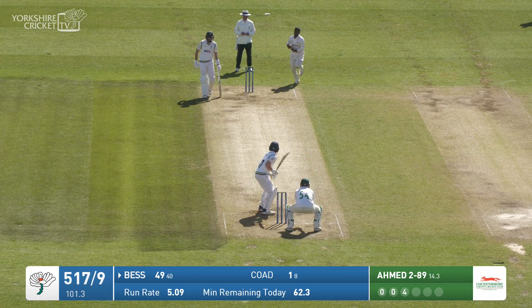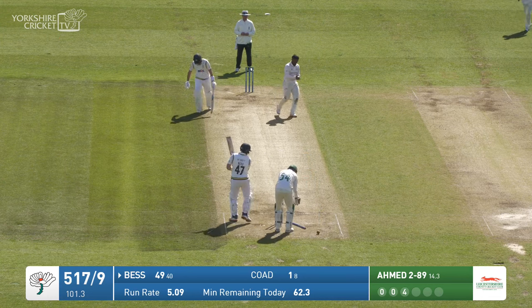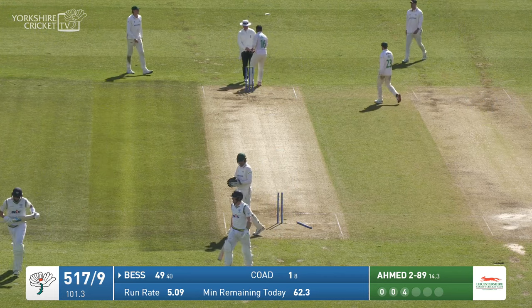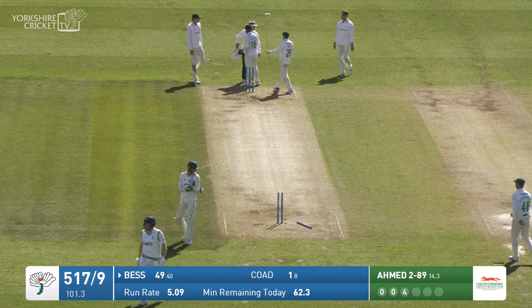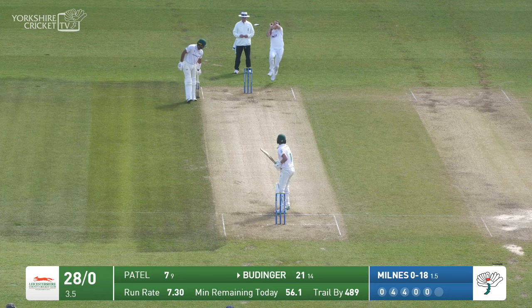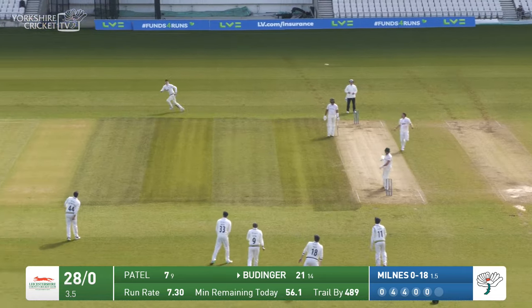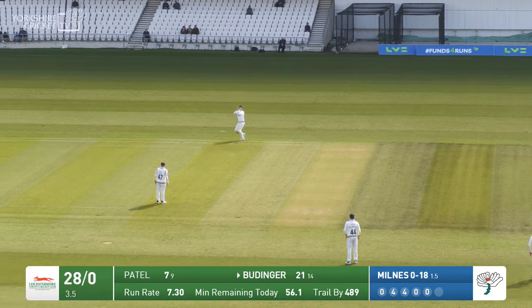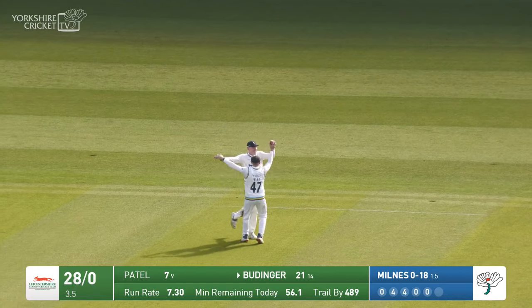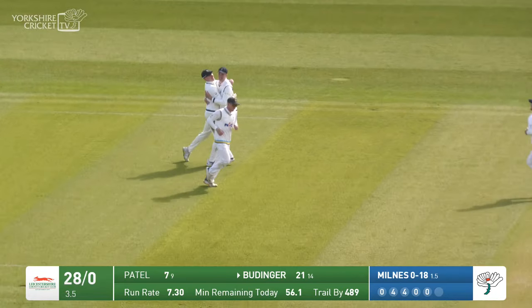Leicester aware of that, they've brought the field in as in goes Ahmed. Bowls, drops short, but it goes through Bess as he tries to pull it away and bowls him. Off stump is out of the ground, so Don Bess is bowled by... Already... Milnes is in, pulled up into the air, should be caught at mid-off by Revis, moving to his right, and is. Went for the pull, didn't time it, top edge. We've seen a few of those in this game.